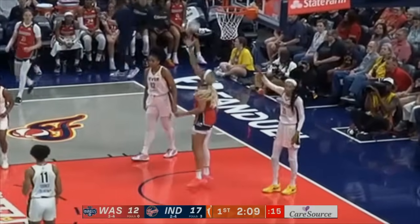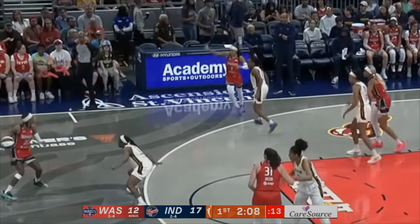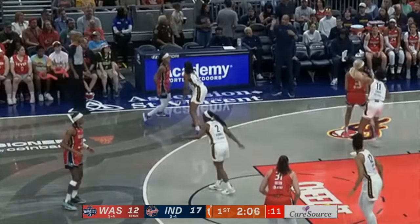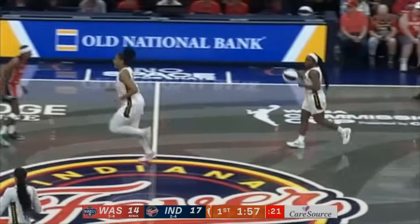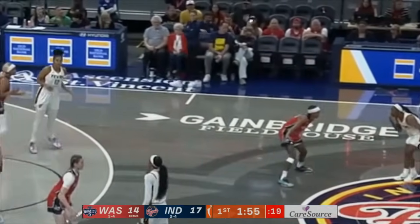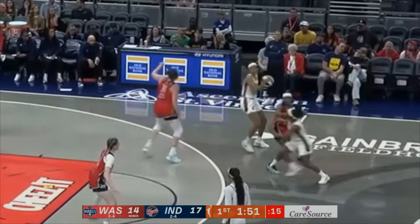Golson inside, deep position, and first a whistle. Iriafin does a good job in transition. Once she gets DeWanna Bonner on her back, she doesn't give up. Iriafin, face-up game, knocks it down. She has been aggressive. She does not look like a rookie out there. She's not built like a rookie. She and Citron have done a really nice job.